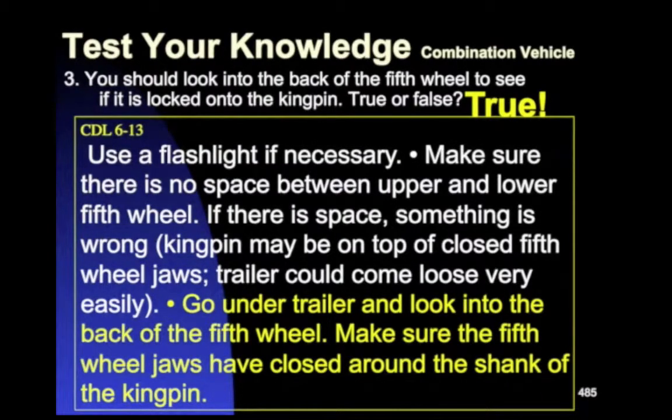True. Use a flashlight if necessary. Make sure there is no space between upper and lower fifth wheel. If there's space, something's wrong. Kingpin may be on top of closed fifth wheel jaws. Trailer could come loose very easily. Go under trailer and look into the back of the fifth wheel. Make sure the fifth wheel jaws have closed around the shank of the kingpin.